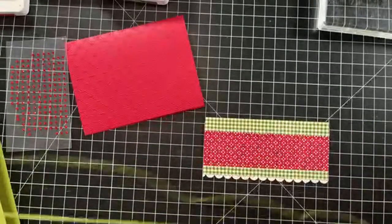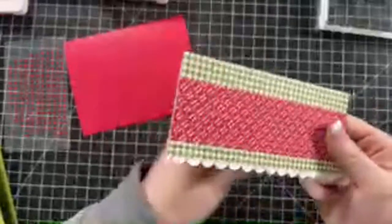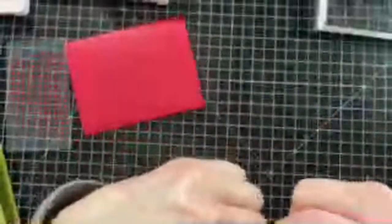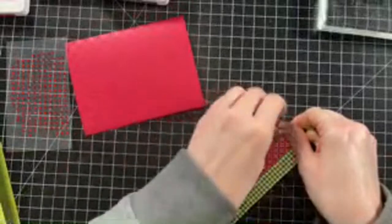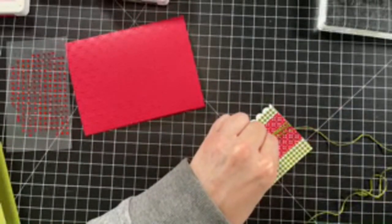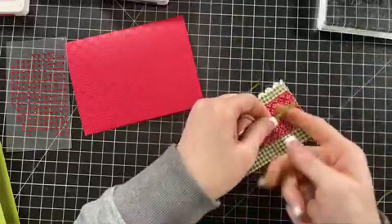Now I pulled out, I think this is actually just embroidery thread, or this actually might be a while back. Stampin' Up! did like a Cherry Cobbler and like an Old Olive thread set. And that might be what this is. To be honest, I'm not sure. It just is what matched. I wanted something like some baker's twine that was green. And this is what I had on hand.